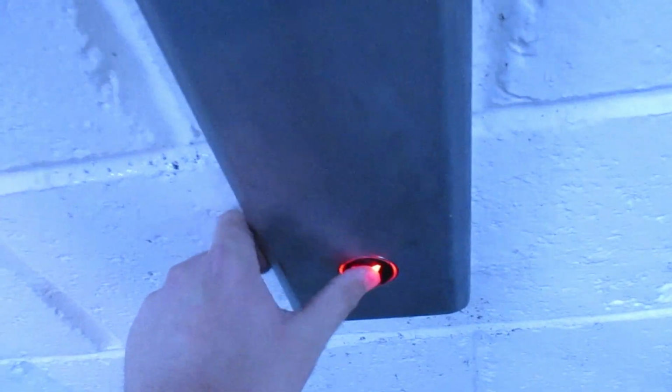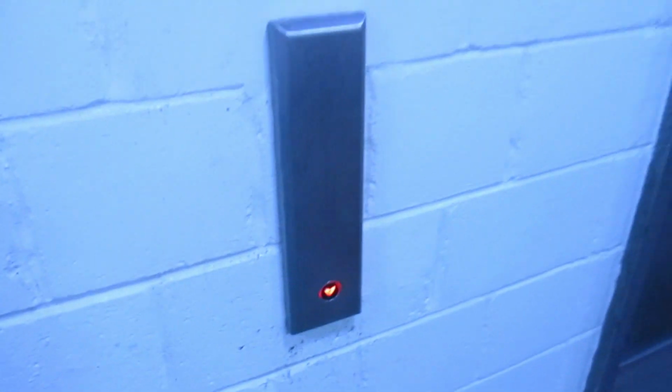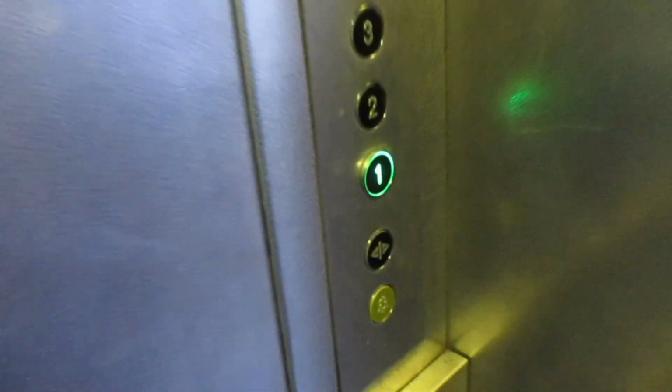We're going to ride both of them. It's going to be a Keighley lift. Start with this lift. Move it down to 1. Please mind the door. Capacity 16 persons, 1250 kilos.